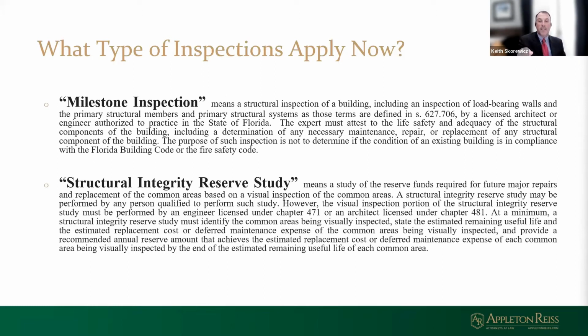If you've got questions about the details of what that involves, we can go ahead and dig in. But I do want to let you know that by December 31st of the year that your building is 30 years old, you must have the milestone inspection done. If you are within 3 miles of the coast, it must be done within the 25th year, by December 31st of the 25th year.